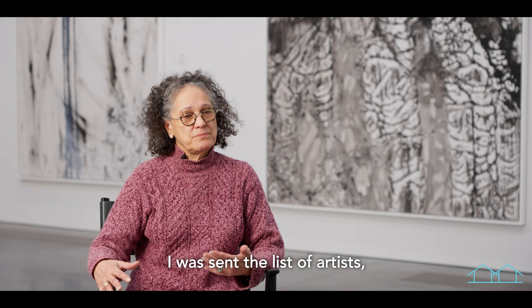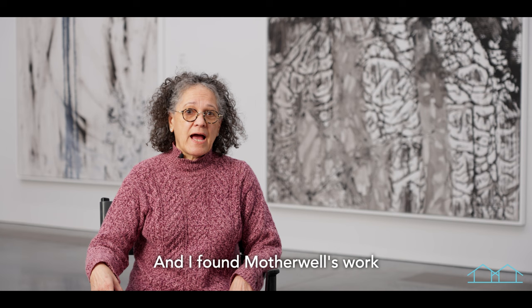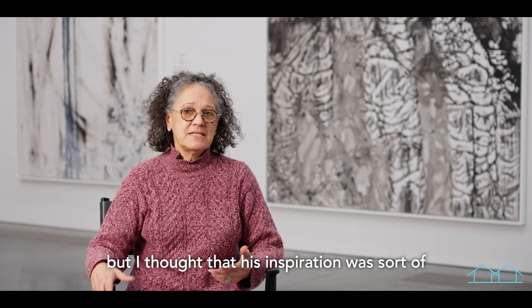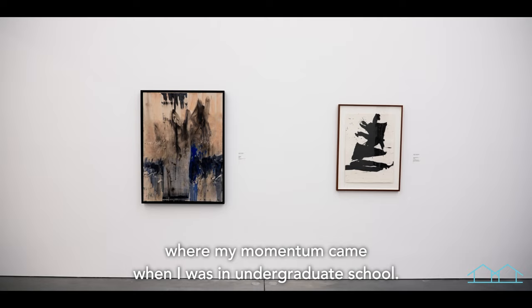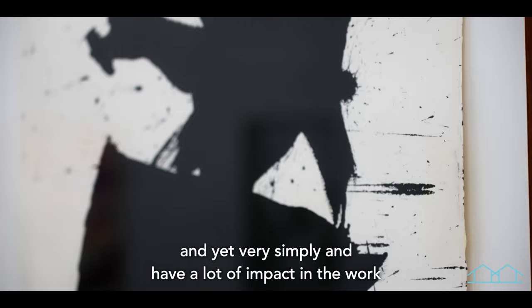I was sent the lists of artists, some of whom I was really already familiar with and some of whom I was not. And I found Motherwell's work, as well as a couple of other artists who I was familiar with, but I thought that his inspiration was sort of where my momentum came from when I was in undergraduate school. And I always loved his work. His ability to create things sort of spontaneously and yet very simply, and have a lot of impact in the work without being figurative.